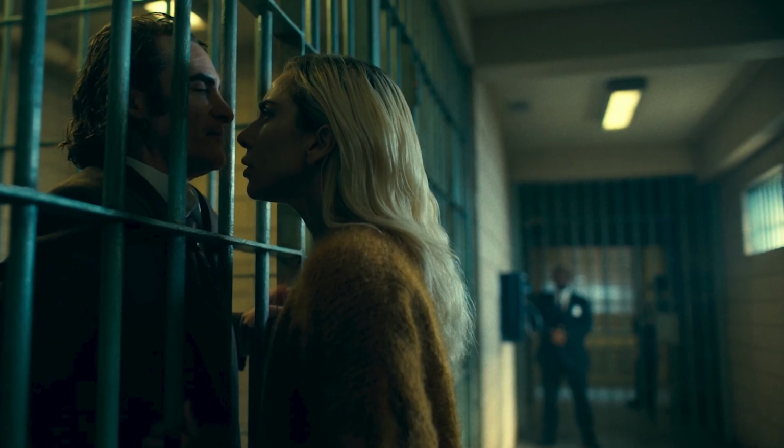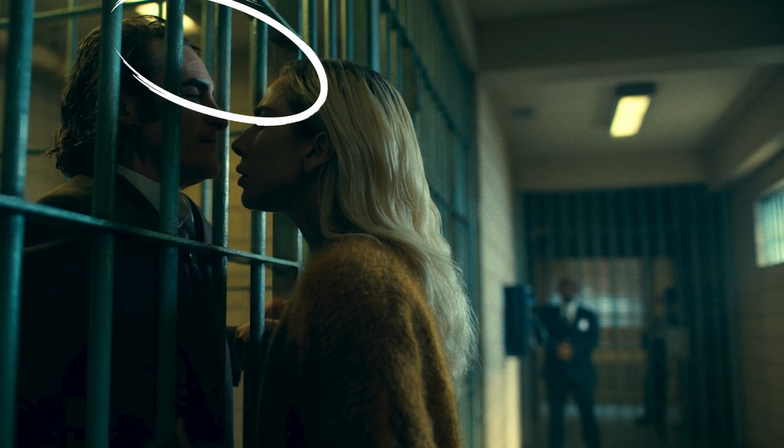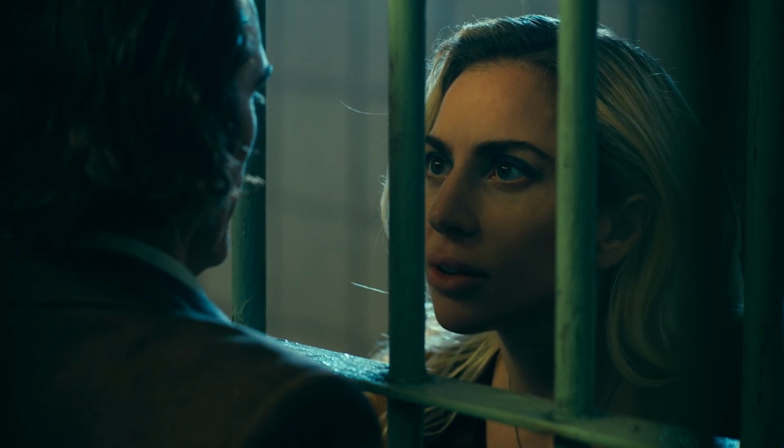And then we added some little fluorescence down the center of the hallway as well as over his cell that would be a motivating source for her close-up. She represents the love in the movie, and she represents warmth. Her side of coverage has that fluorescent, which even though it's not beautiful and tungsten and clean, it's still our ugly Joker fluorescent. It's warm.